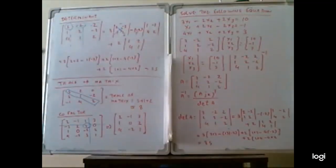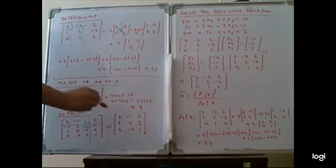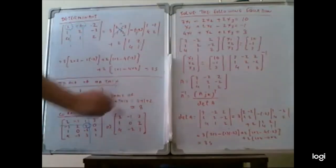Trace of the matrix means that you only write the diagonal. So this matrix is 5, 2, 0, 3, 1, minus 2, minus 1, 4, minus 1, 4, 2. So this will be the diagonal. You add all the diagonal values, then we get 5 plus 1 plus 2. This is the trace of the matrix.